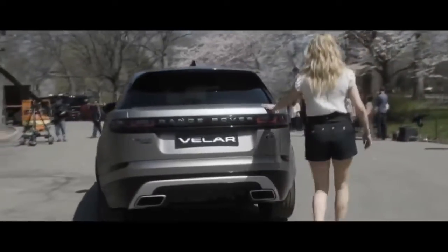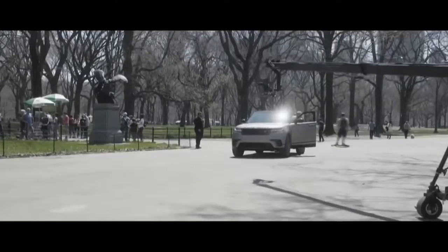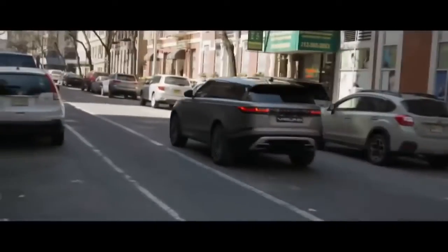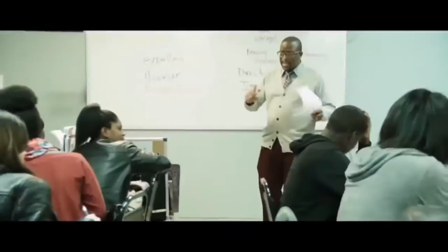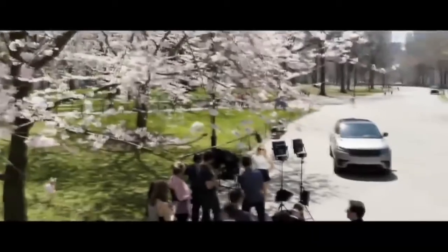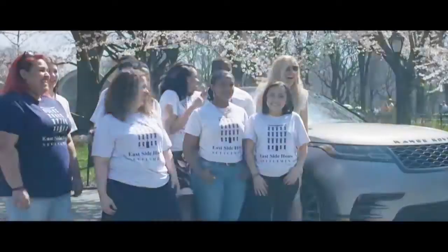I can't believe I'm going to be the first person to drive a new Velar outside of Land Rover. I've only just seen it. It's beautiful, it's elegant, but it still feels like part of the family. I love that Land Rover have created a premium seat material that's an alternative to leather. Land Rover is also auctioning a Velar for the East Side Settlement Charity. It's a great cause, helping 10,000 people improve their lives every year, right here in New York. I'm really excited to be part of bringing this fantastic car to the US and also helping to raise awareness for a really good local cause.